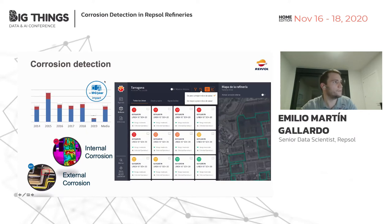So focusing a little more on the topic of this talk, that is corrosion, just as Nicola said at the beginning of the presentation, corrosion has a huge impact on our operation. So typically it means a couple of millions per year of impact.